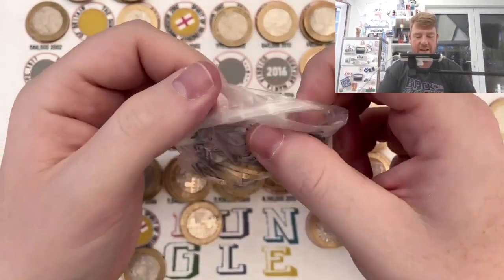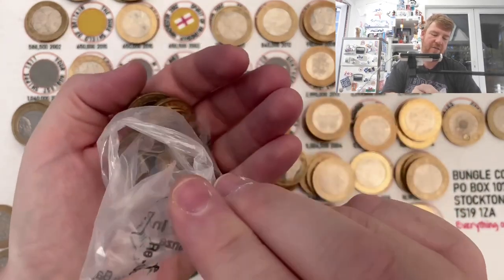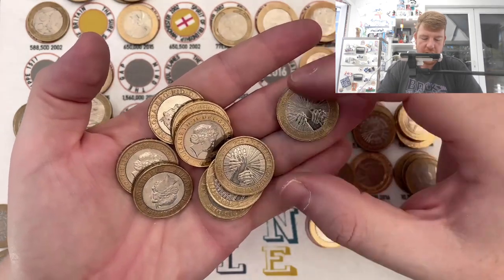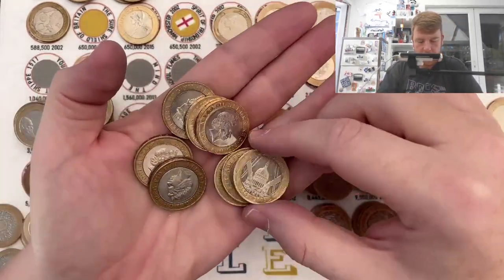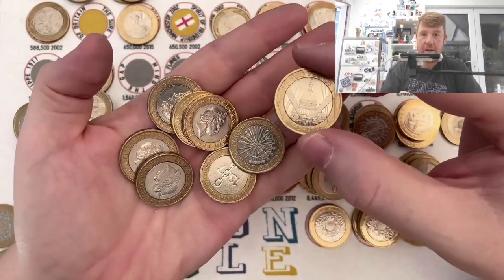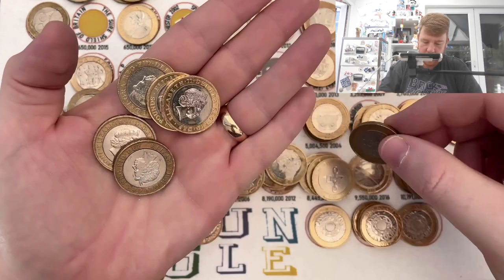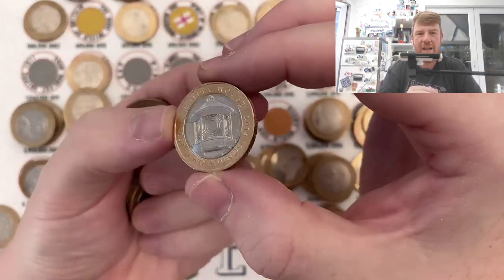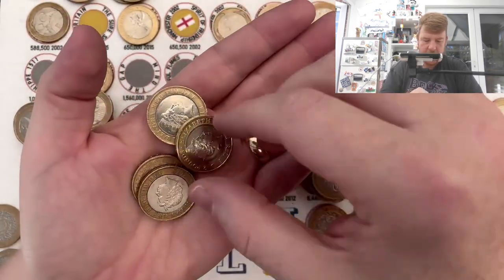I've left that plastic bag till the very end, by the way. Who is the Shakespeare in here? I've seen the word Shakespeare. Is it the Shakespeare we are looking for? Right, there's a couple of Florence Nightingales. That is another one of them. Oh, Trinity House, that's in lovely condition. Look at that. I'll definitely have to look at my big boy £2 album and swap it.